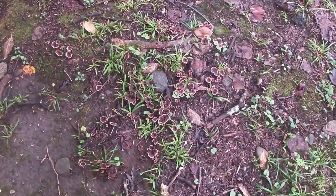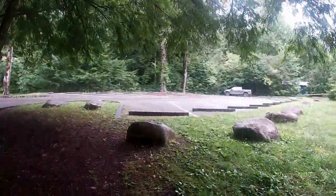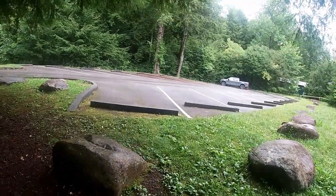Super into mushrooms here recently, apparently. Are you? Well, I mean, I keep seeing them, and I want to record them. This is that time of year. It is. See this big one? This is what brought me over here. Oh, that was good. Oh. Good.